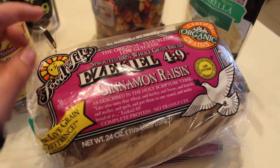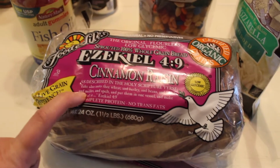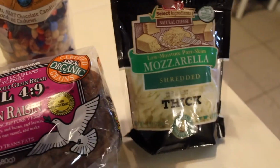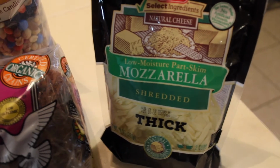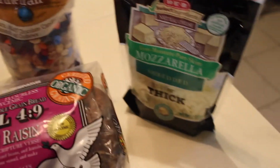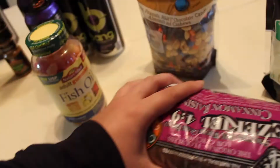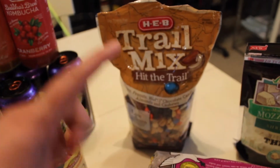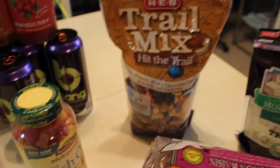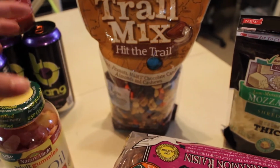Next, over here, I have my Ezekiel bread. So my general breakfast consists of a piece of this, egg whites, and spinach. And I just put it on there with a little bit of mozzarella. This is low moisture part skim, so not super great, but I'm not an egg person in general, so this kind of helps me eat. And then I get trail mix because at my job I'm on my feet a lot, and sometimes I don't have time to eat necessarily, so I just grab a little bit of that. Not the best option, but it keeps my energy high with all those fats.